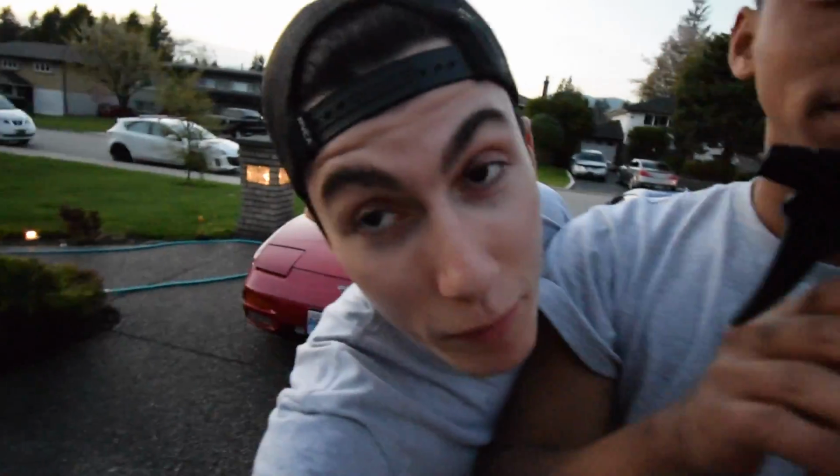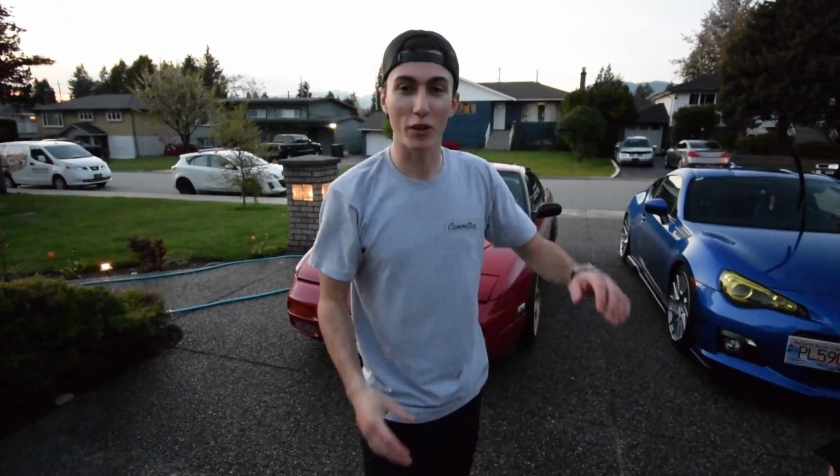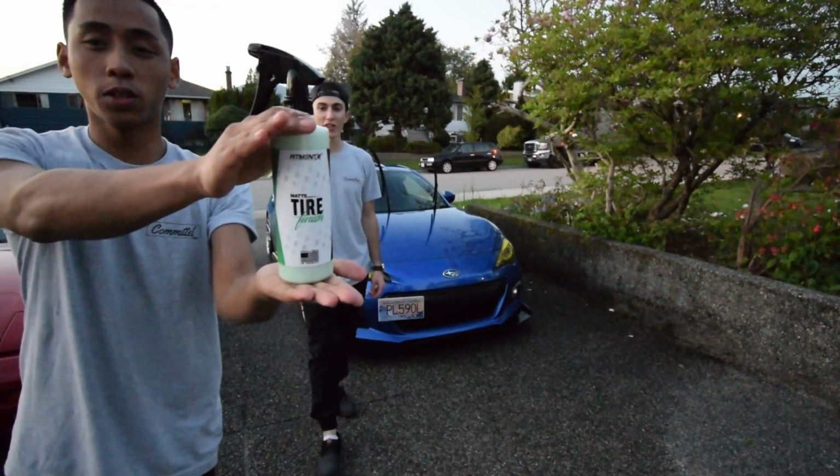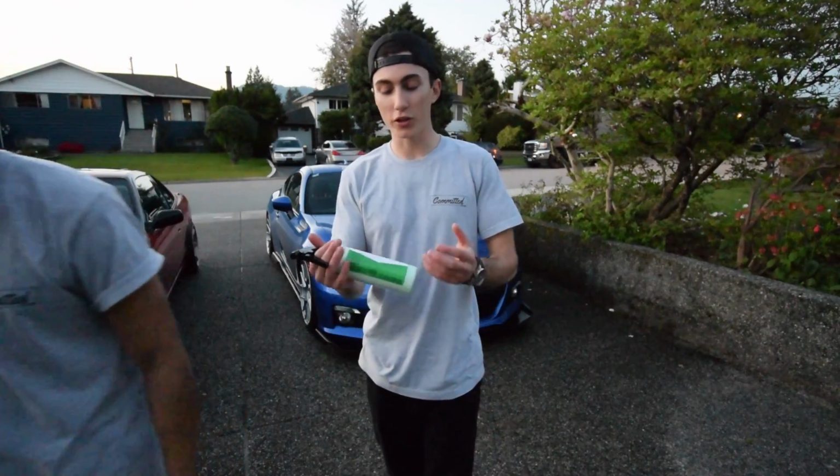I feel like it's good because it'll keep brake dust and stuff from accumulating on it as thick. Wash first, then wax, tire shine! It's dark, you can't tell, but the wheel just looks clean. It looks like a new wheel.